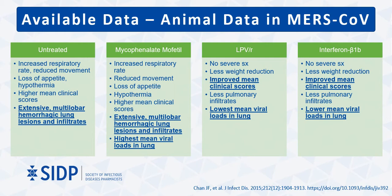The Kaletra treated and interferon beta treated animals had better outcomes than the untreated animals. There were no severe symptoms, and this group actually saw less weight reduction. They had improved mean clinical scores, less pulmonary infiltrates, and the Kaletra group had the lowest mean viral loads in lung. It is important to note that the study did not evaluate the effects of combination treatment with 2 or more drugs due to the difficulty in getting approval for using more primates.